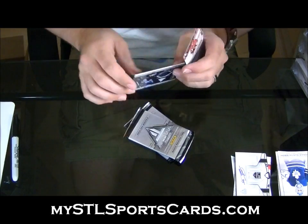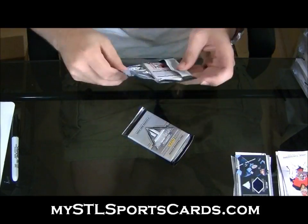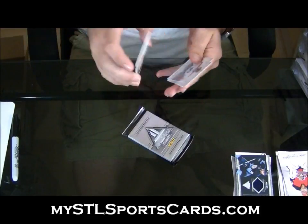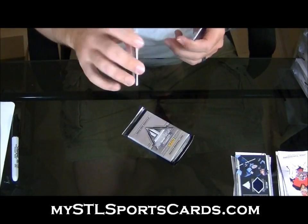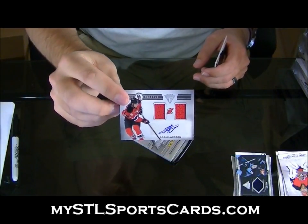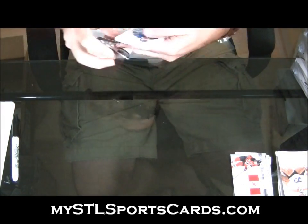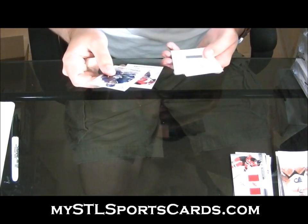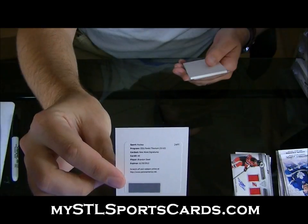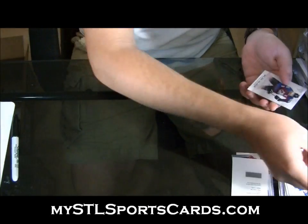For the Penguins, James Neal, jersey. For the Devils, rookie reserve, dual jersey auto to 100, Adam Larson. Big Dog, I want to say 25 to 30 bucks, I believe. Definitely depends on where you're at. For the Hawks, Brandon Saad, new wave auto. Yeah, I'd say anywhere from 20 to 30, depending on what shipment they're on and stuff like that. You know what I mean?